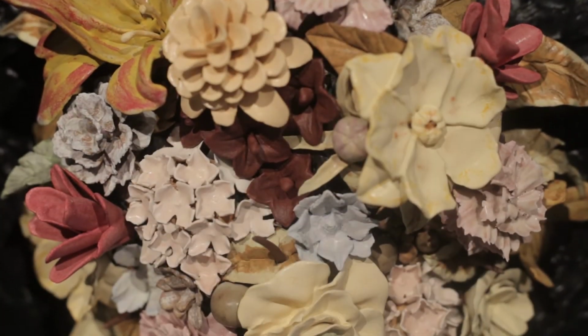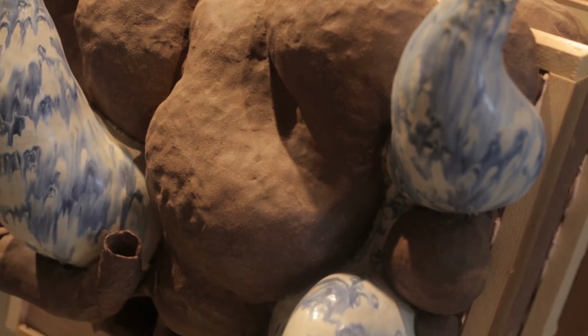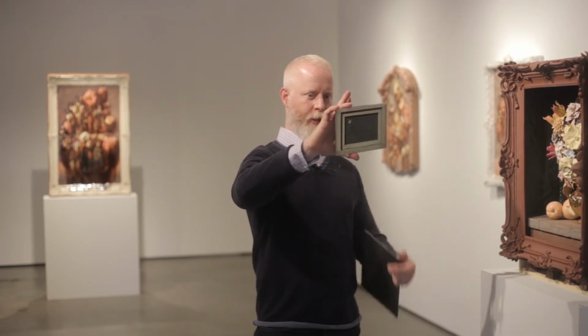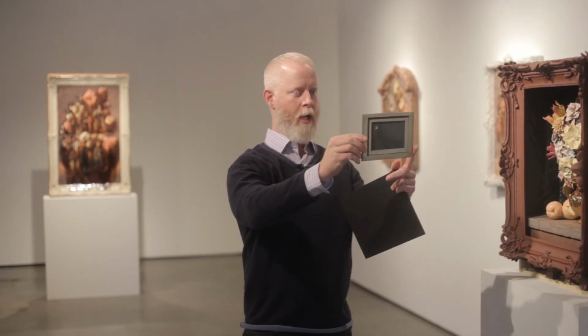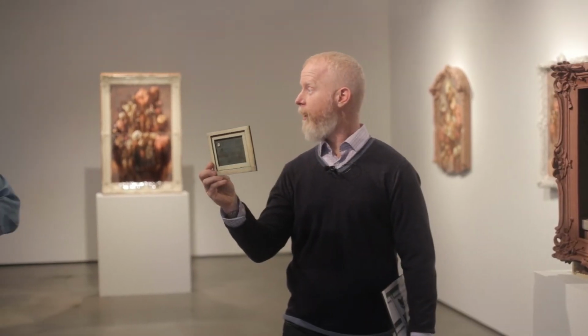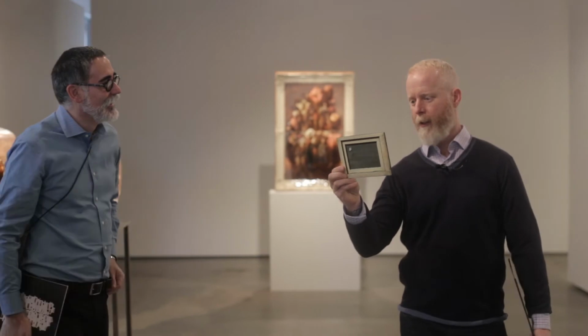I started thinking about the idea of the front and the back, which is sort of hilariously represented in this Cornelius Gijsbrechts painting from 1670. This is a trompe-l'oeil painting of the back of a painting. It's surrealism before surrealism. It's so contemporary. It's my favorite painting ever.